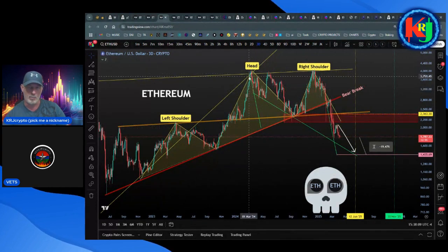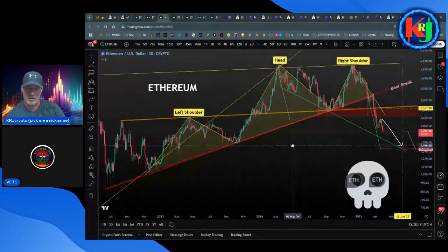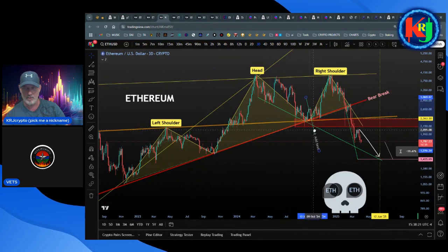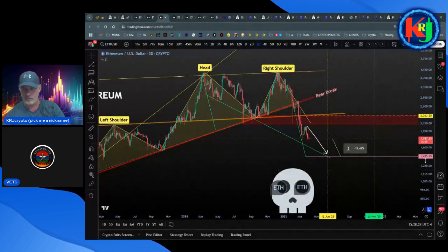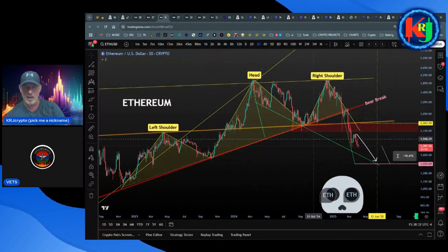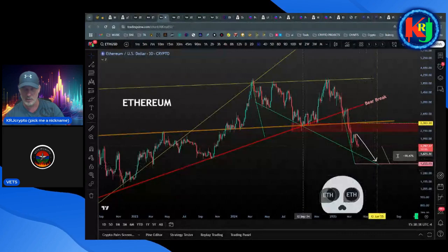You're going to have a measured move from where the head is, and it comes down and hits this like a T, like a horizontal T. So when you break this down and you look at it, this line right over here, you just move it down to here. That's your measured move on that. So that's how I got this number of 1435, by just taking the measured move off of the head and shoulders. So pretty accurate. Within $100, I think we're going to be pretty close on that.